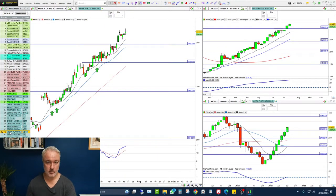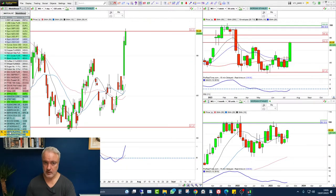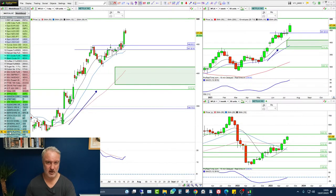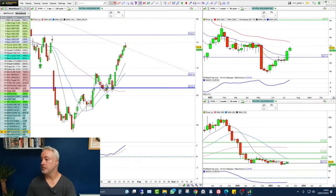Meta, no pullback, no setup. Big, nice, strong move. Nvidia, no pullback, it's a dangerous area anyway. Netflix, a couple of years ago, Tesla had its big breakout move. And so I wonder if Nvidia is going through something similar. PayPal. No setup, but I do like the fact that it's starting to break out now, so this looks good.